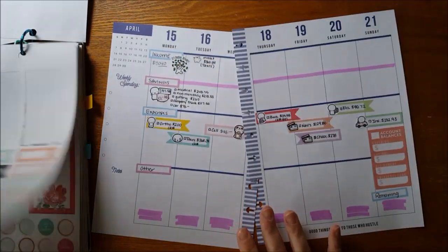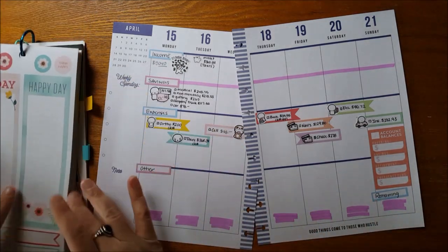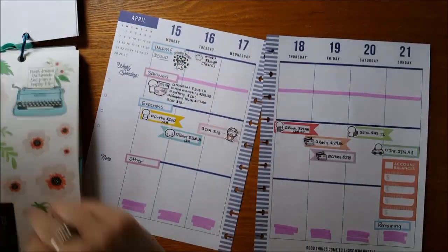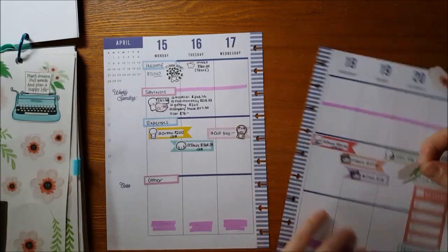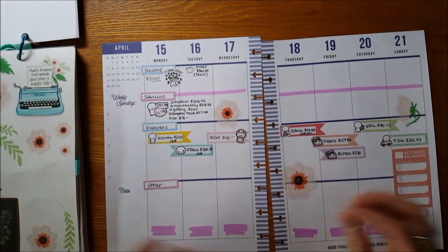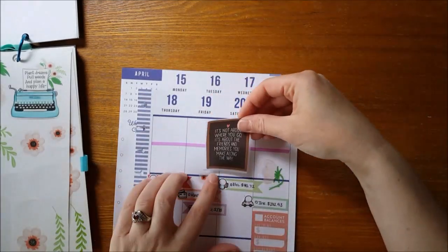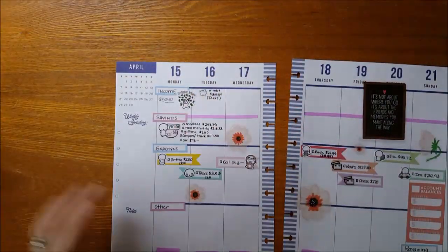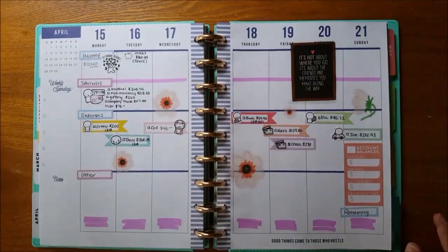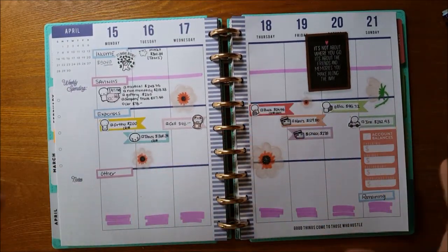This week is so jam-packed as it is, there's really not a whole lot of room left. So what I'm going to do is I think I'm just gonna grab a couple of these florals and then call it done. That's kind of it as far as decorating it goes. There's a lot of stuff due this week and I don't want to overcrowd the spread.